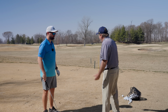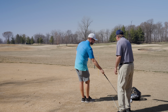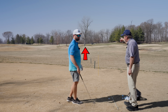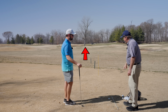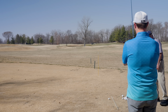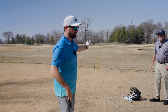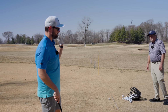So as we're here, Patrick, if you can see very well here on the video, but if you stand on this target line, we're aiming right at that post way out on the range, and there's a big tree right behind it. And do all of those line up? Are they on the target line? I can confirm these all are almost perfectly lined up towards that tree. It might not look like it from the camera, but if you stand right behind it, it is almost perfect.